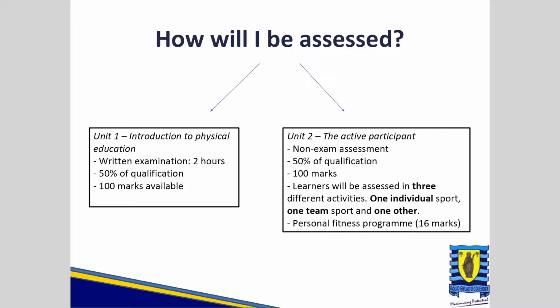So each sport, the 3 sports, are worth 28 marks. So you'll get marked out of 28 on each sport, which will take you to 84 marks, and then the final 16 marks is made up through coursework, okay? A PFP, a personal fitness program, where you plan and deliver a training program, okay? So that's 50% practical and 50% theory, okay? So evenly weighted. So that's the assessment at GCSE PE.